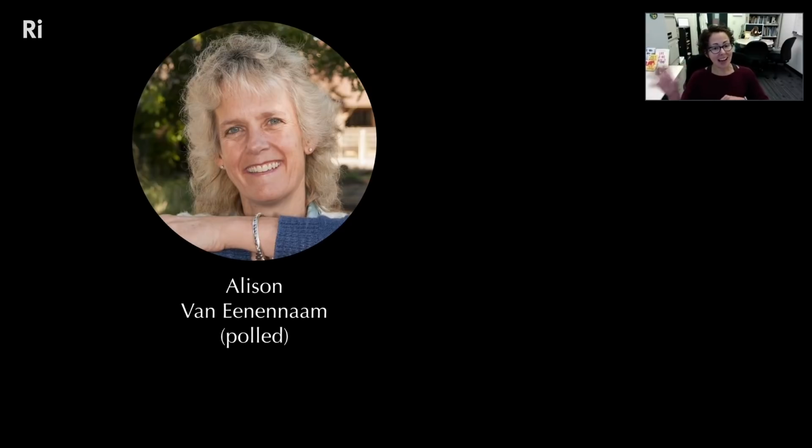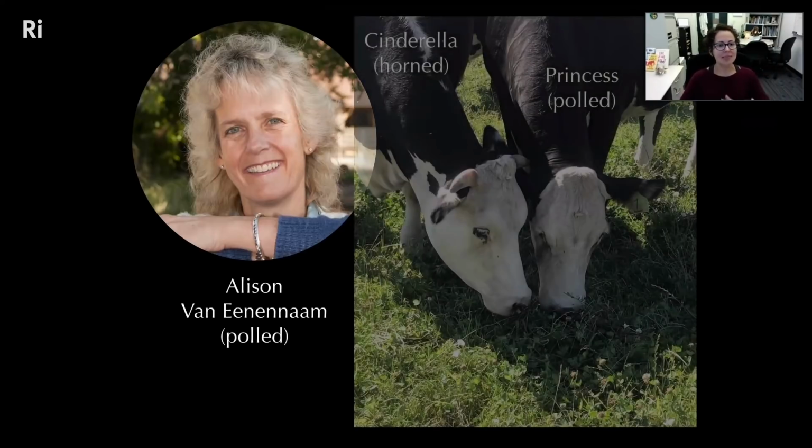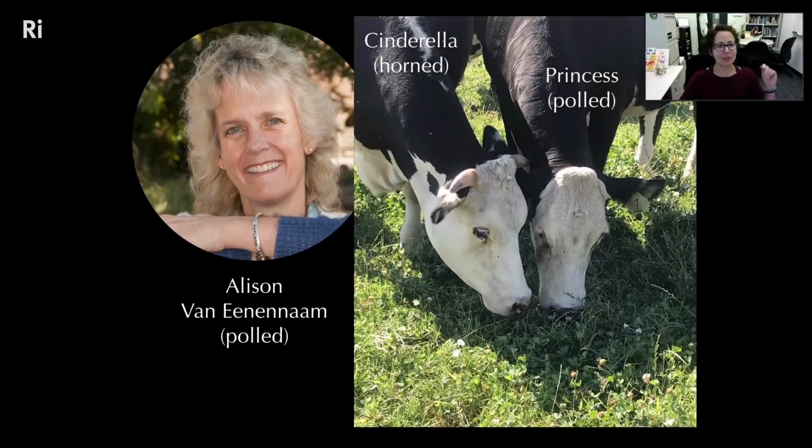They inseminated a Holstein cow with the sperm from the genetically engineered bull, and some months later, Princess was born, along with several other siblings born to different cows. Princess and her siblings that had the genetically engineered Holstein bull's DNA did not grow horns. Unlike her cousin, Cinderella here, who was not one of the genetically engineered bull's offspring, and she did grow horns.